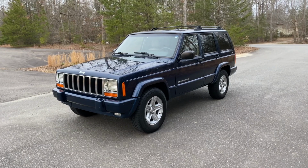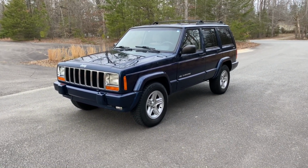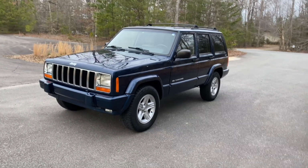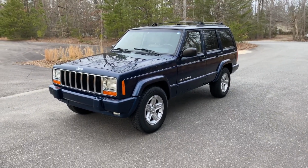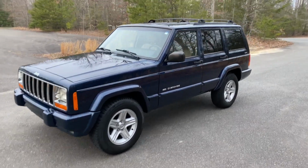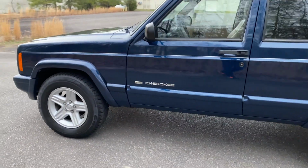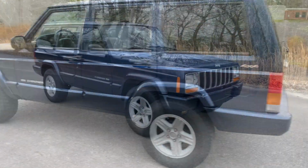So this is the most loaded up Cherokee that Jeep has ever made, period. There's not an option that it doesn't have. It also has the limited slip differential. So this thing is a legitimate 100% loaded up vehicle. This is also a 40,000 mile original mileage XJ. Also, please keep in mind as we walk around this Jeep, we have done absolutely zero reconditioning to this Jeep. The way you see it is the way it came traded in.